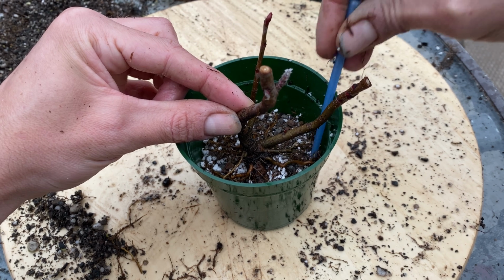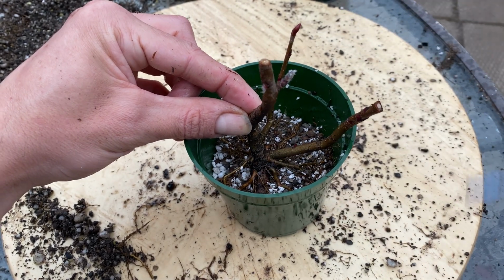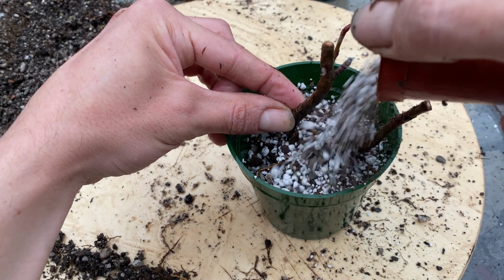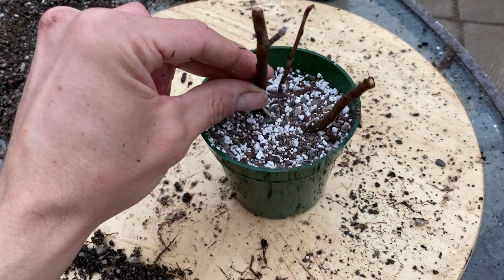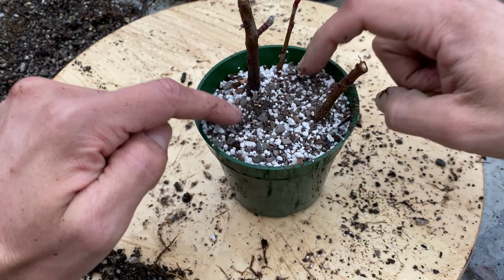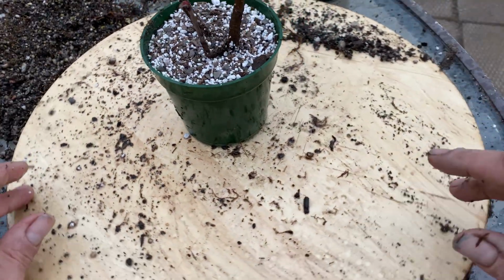Kind of comb them out, get them to face the direction you want. As much as possible anyways. You can always replace them with other roots in the future. Okay, that's good. So get a little bit of soil on there to weigh things down first before I take my hand off the tree. Okay, like that, and then I can kind of get some of the soil underneath and raise the center of the tree a little. Okay, I think that's really nice actually.